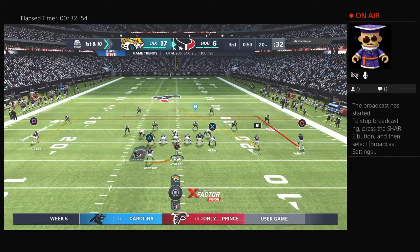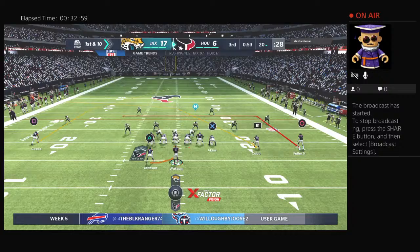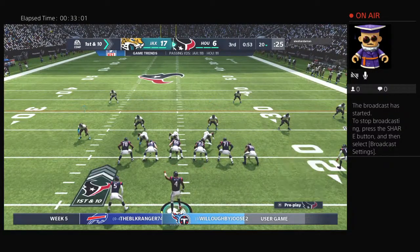Houston's offense already at the line, set to get going. And it's tough to win games if you're going field goal, field goal, field goal here. They got a field goal last time. Now they'll be looking for a touchdown.